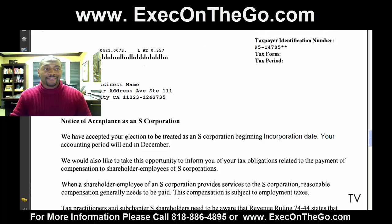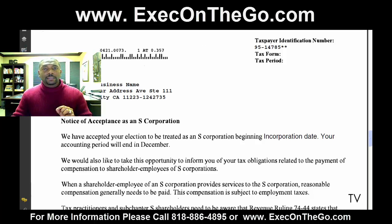And it's going to say, we have accepted your election to be treated as an S corporation beginning, and this should be your incorporation date, and it's going to state your accounting period will end December 31st. So if you paid us again to do this for you, it will have the December date on there because we chose and elected to end the year at the December 31st date. So here's the proof that you are an S corporation. You filed with the IRS, and you can give it to your CPA.